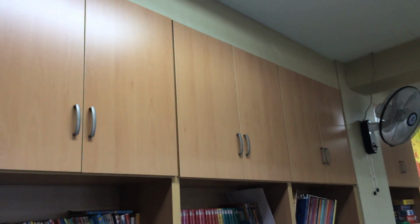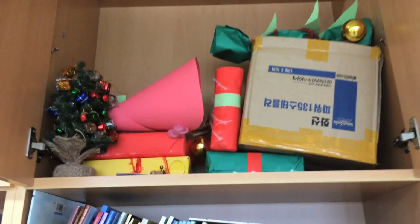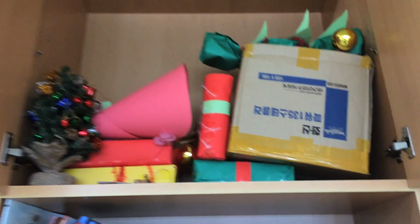Okay, there we go. We also have some storage at the top of the library, and in this one I actually have a ton of Christmas decorations, and the students made a lot of these decorations because we were making a Christmas movie. So a lot of this is just from students, but I use it for my classroom during Christmas time.